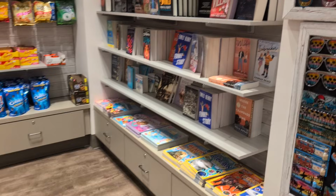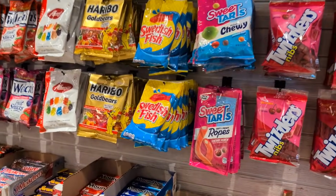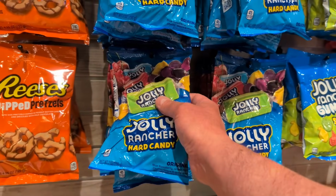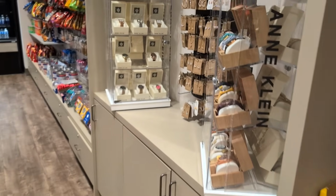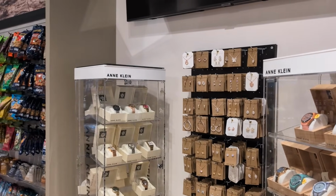And they've also got a few books as well, loads of bagged sweets. I'm not sure how much they are. So this bag of Jolly Ranchers, I just found out, $8.50 plus tax. Wow. I've also got some chocolate bars, and then also in case you want to buy a watch or some earrings, they've got those as well.